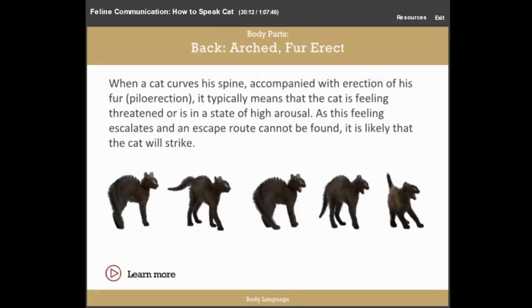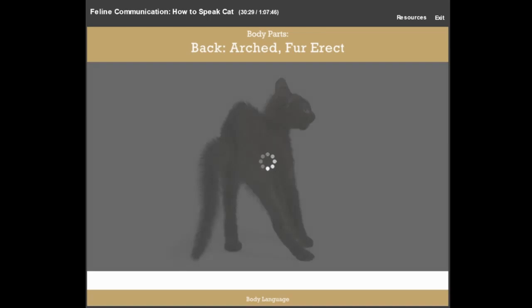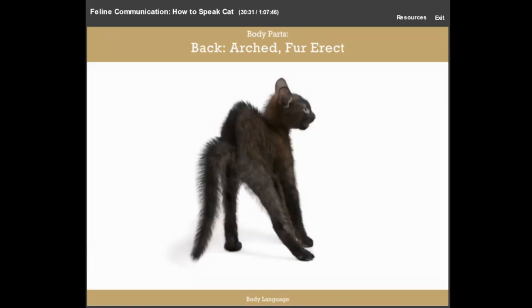When a cat curves his spine, accompanied with erection of his fur, called piloerection, it typically means the cat is feeling threatened or is in a state of high arousal. As this feeling escalates and an escape route cannot be found, it is likely that the cat will strike. This is associated with a defensive threat.